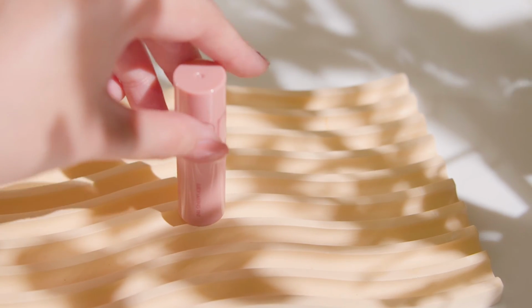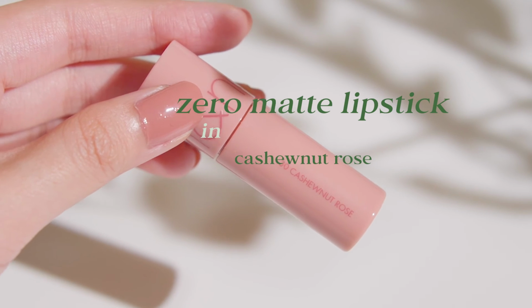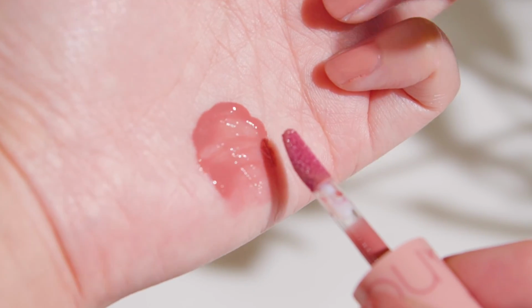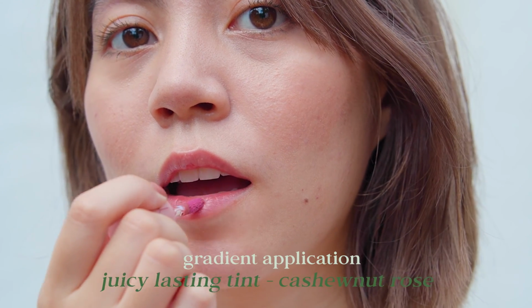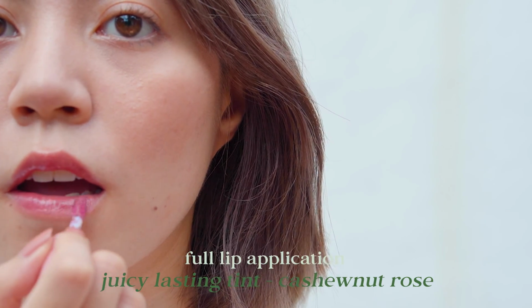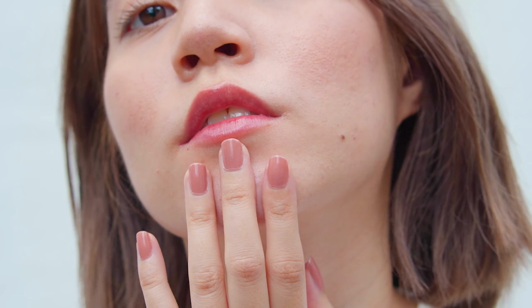And now, of course, I won't forget our freebie, the Juicy Lasting Tint in Cashewnut Rose. This shade is a rosy mauve with some brown undertones peeking through. It's such a pretty shade, and for a freebie, this is such a great catch. I kinda miss the Juicy Lasting Tint formulation. I've also done a couple of reviews for this in the past, and as a gloss girl, this is a really great formulation.